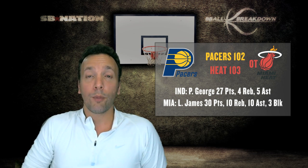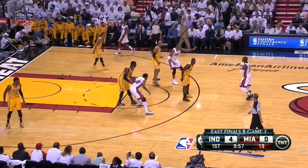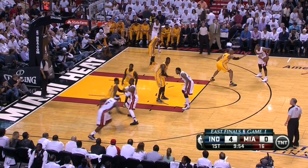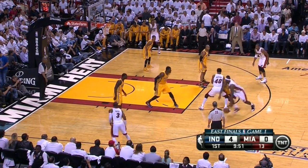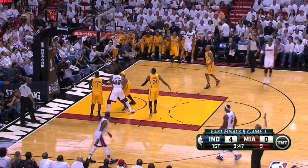But I also wanted to break down what the Heat do on offense because much has been made about it. So I'm going to show you their most common sets that we saw from Game 1. The basic movement in Horns is an entry pass to the high post. The point guard goes to the weak side and screens the man in the corner. LeBron can curl to the rim or get a staggered double screen from Haslem. This becomes a pick and roll out top and enough movement to free up Chalmers in the corner.